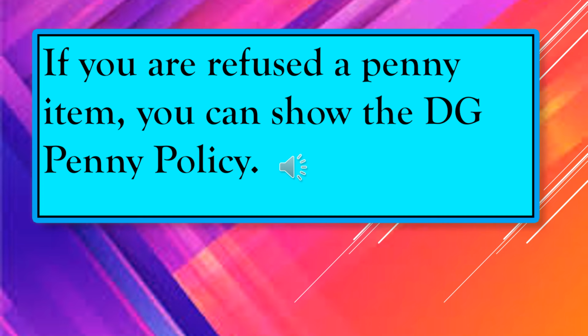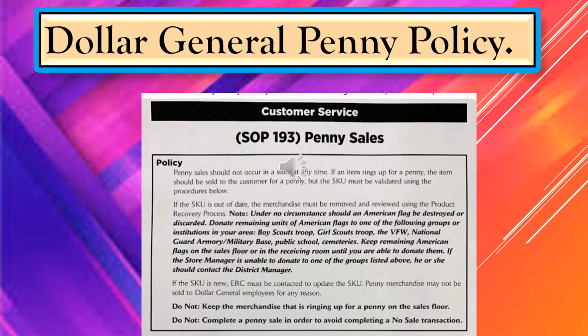It's on the next slide. Okay, and here is the Dollar General penny policy. And it states penny sales should not occur in a store at any time. If an item rings up for a penny, the item should be sold to the customer for a penny. So that's right in their policy. If you want to, take a picture of that with your phone, so you could have it ready to go if you needed it.